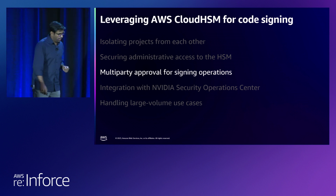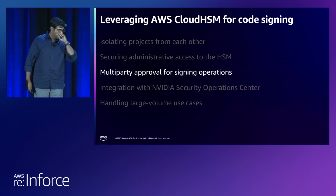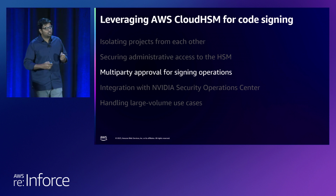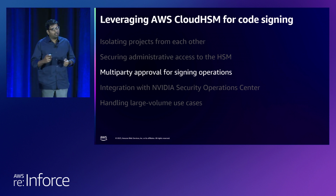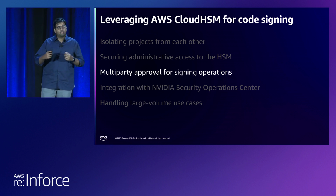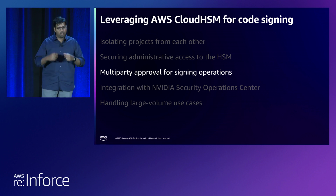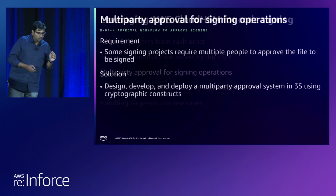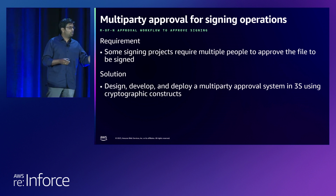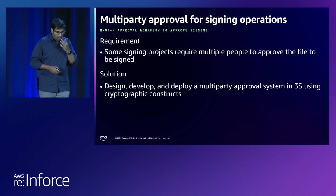Okay, great. Now we have solved isolation, right? Project's keys are isolated. We also solved admin access. But what if someone decides to sign an artifact that is not production ready, right? What if there is an insider threat and someone takes a malicious code and signs it with production keys? How do we prevent that?